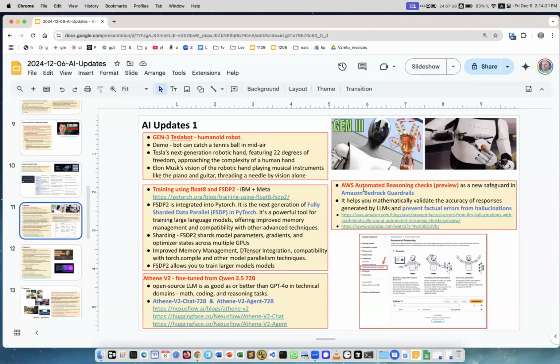Okay, AWS Automated Reasoning checks, preview. So, as you know, large language models are dream machines. It's not a drawback, it's their feature, it's what they do, right? They hallucinate, but what if you actually need the model to provide a correct answer?